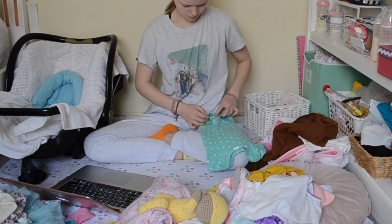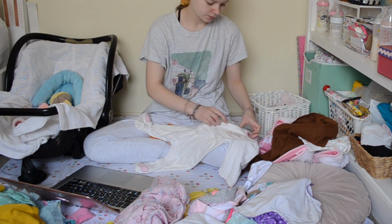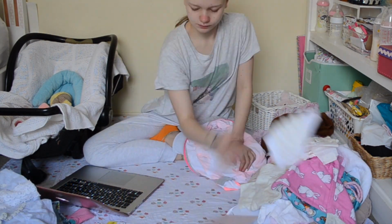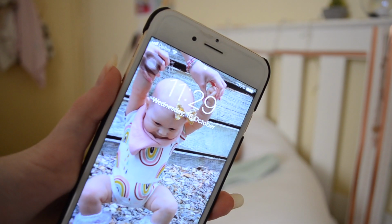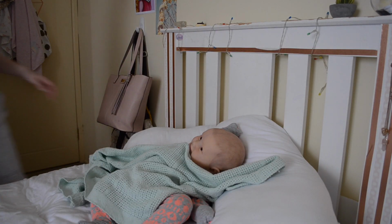While Elkie was sleeping, I did some washing and folded it up and hung it up and just sort of did a little bit of cleaning around my room and the nursery and everything like that. And then she actually woke up at about 11:30. She usually doesn't sleep for that long, but today she did.